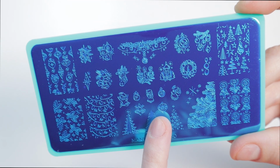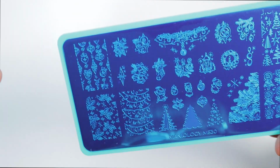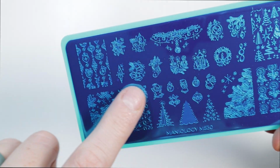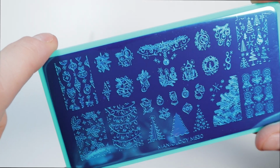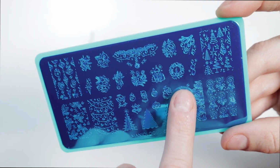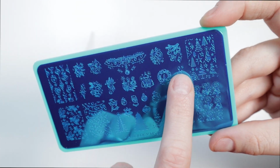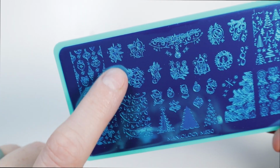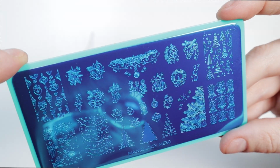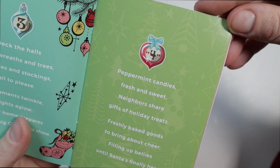I really hope they have a different ornament plate because I love ornaments. I love all these ornaments. And the classic string lights that so many people love. It's a tried and true design. I love the mid-century little stars they have here. Oh, those are gorgeous. Look at that. All these details are so stunning. Such a great plate.